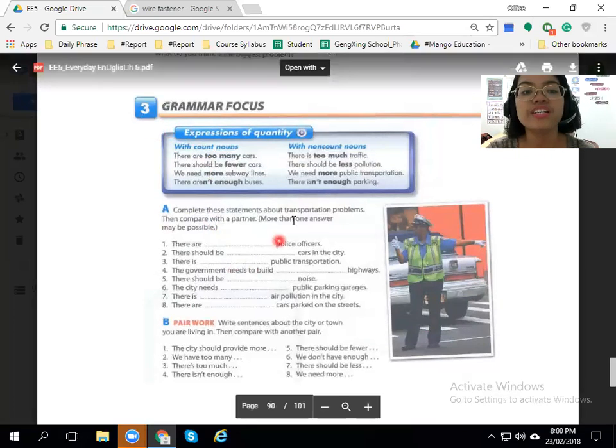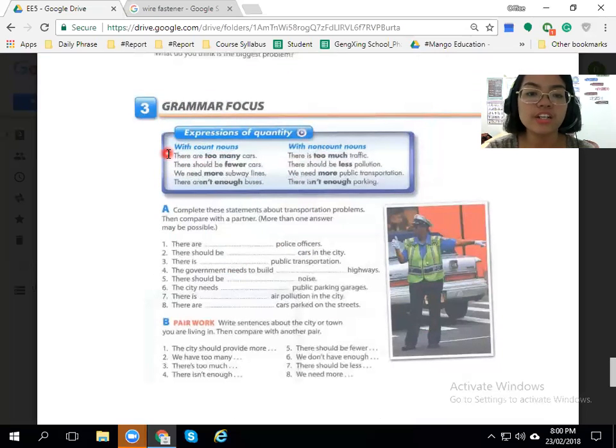All right, so let us read each one of the count nouns. First one is, there are too many cars. There should be fewer cars. We need more subway lines, and there aren't enough buses. And then let's move forward with non-count nouns. First one is, there's too much traffic, and there should be less pollution, and we need more public transportation, and there isn't enough parking, okay?